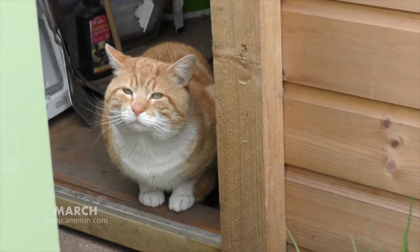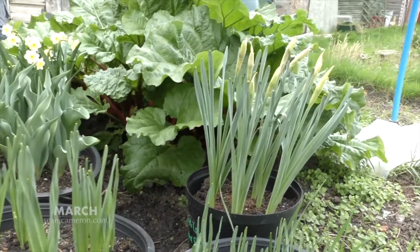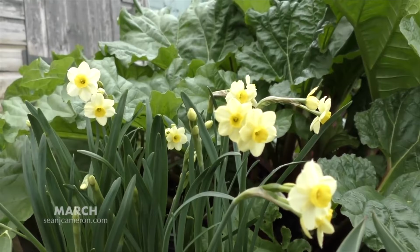The hyacinths are in full bloom and giving off a fantastic scent. These are where I'm keeping my bulbs this year, in pots. Daffodils, I think they'll be up in about a week's time. The rhubarb is putting on a tremendous amount of weight, and just next door to that are some of my other variety of daffodils. Beautiful.